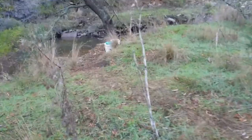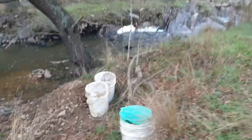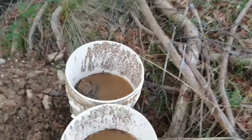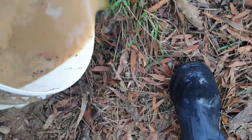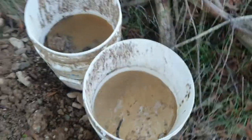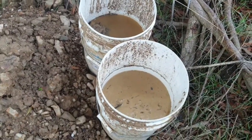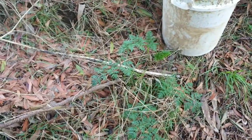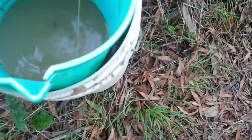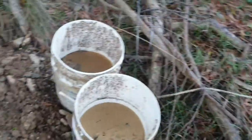Looks like someone's been having a bit of a dig, and they've left a few buckets behind. Now, there's material in the buckets, so I'll just tip the water in so you can see. It's a bit clay, so I think rather than digging first, what I'm going to do is run these 3 buckets and see if they've left something behind.